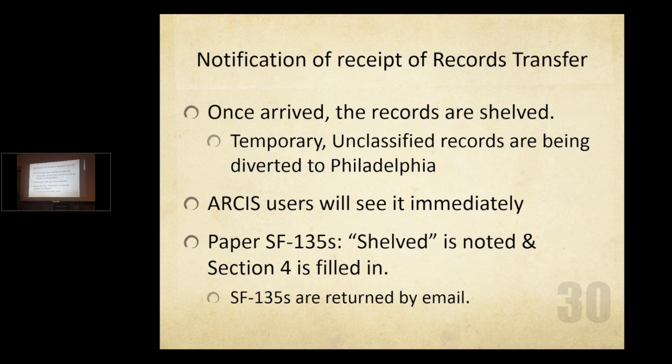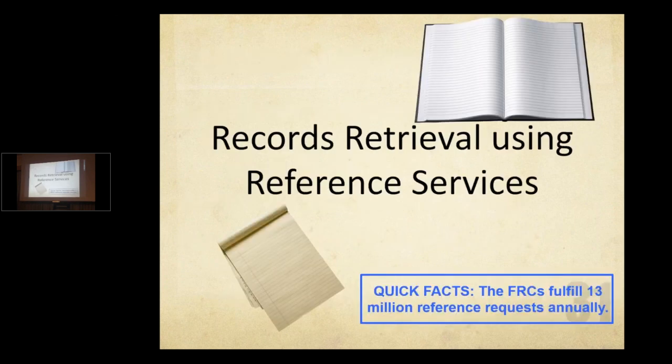You're going to see all those status updates in real time. For those of you who are still sending in SF-135s the old way, we keep a separate copy of it from the reference copy, and that is eventually marked with the location of box 1, and then we fill in field 4 with that stamp I mentioned, and then we email it back to you. Or if you didn't give us an email, mail it to the address in field 5. And that is the end of the process for the initial processing of new transfers.